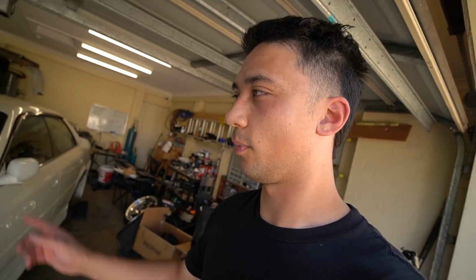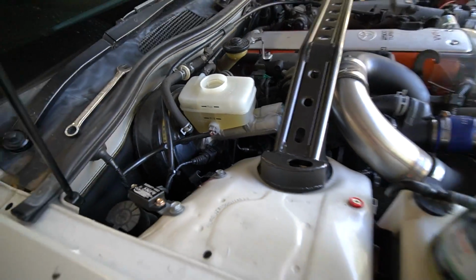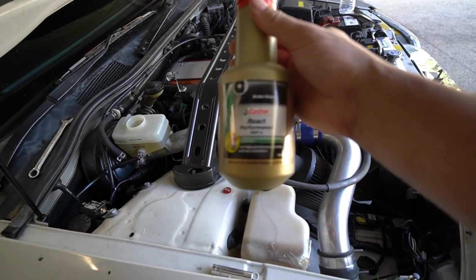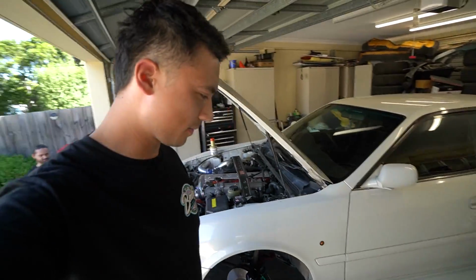Okay guys, after about an hour of bleeding, we finally have the brakes feeling somewhat okay with the brand new master we just put in. Have a look at that, looking nice and brand new. This is the brake fluid that we're using, Castrol Performance DOT 4. We need to get the car on the ground, move it out, and then clean the garage because it looks like a bomb went off. And put the wheels back on.